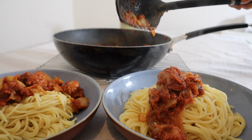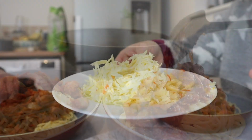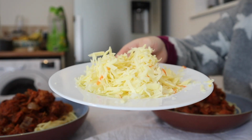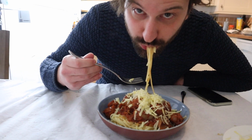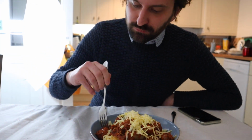Now it's up to you. You can grate some cheese and put the cheese on top. I just like it without the cheese. Lawrence loves cheese, but I'm kind of like, I just like the pasta. All the pasta. There he is, looking glorious with pasta hanging out his mouth.